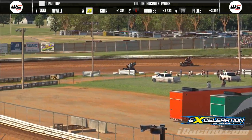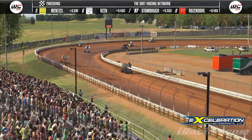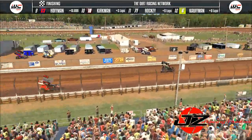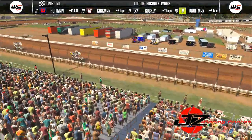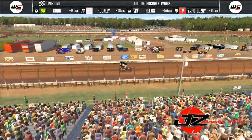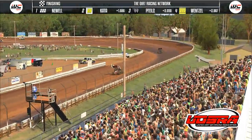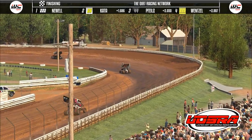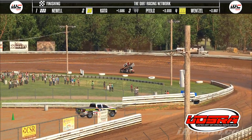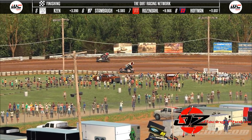And Weston Newell is headed through turns 3 and 4 for the final time in the B main number 1. He's going to pick up the win. Joe Cotta, Tyler File, Corey Wenzel, Kyle Keene, Max Stambaugh, and Michael Rosendahl are going to transfer through. It looks like Chris Adams' car ran out of fuel on the last lap. So a little bit of a shake-up there, and Rosendahl is going to transfer.